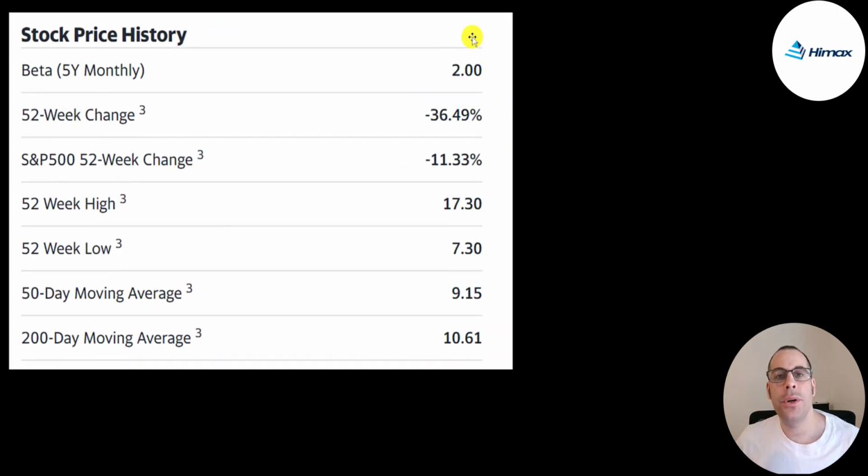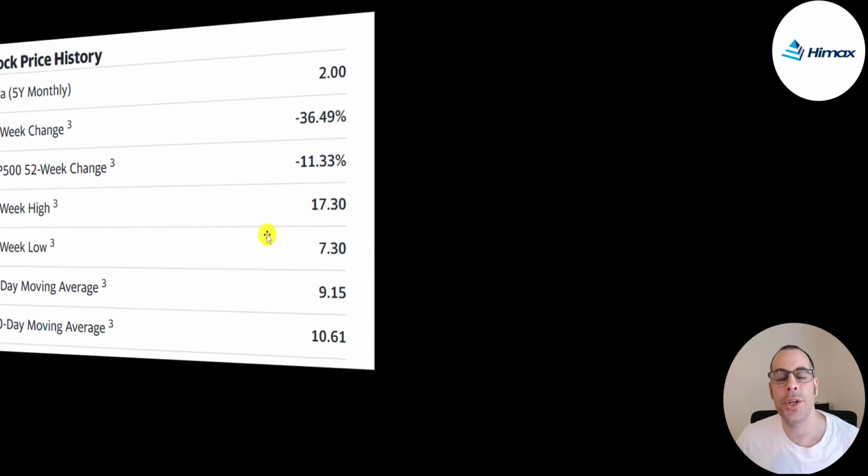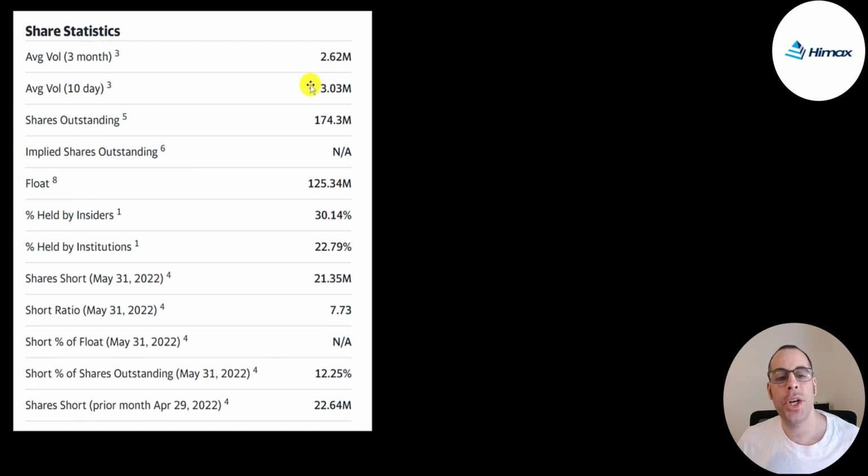They have a beta of 2, so the stock is volatile. It moves 2 times the market. It's gone down 36% in the past 52 weeks, while the S&P is down 11%. The 52-week low is 7, the high is 17, and the ticker is on a downtrend, trading below its 50-day and 200-day moving average. 3 million shares are traded each day on this stock.